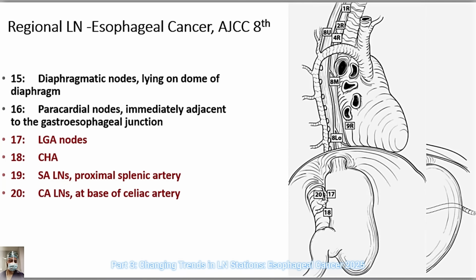16 is pericardial nodes immediately adjacent to the gastroesophageal junction. 17, 18 is left gastric and common hepatic, that is 7 and 8, left gastric and common hepatic in gastric cancer. 19 is splenic artery lymph nodes, proximal splenic artery lymph nodes, and 20 is celiac artery lymph nodes at the base of the celiac artery.